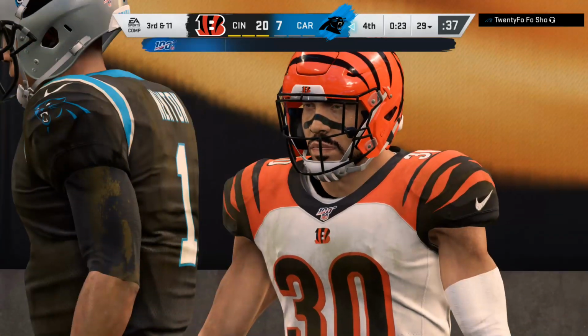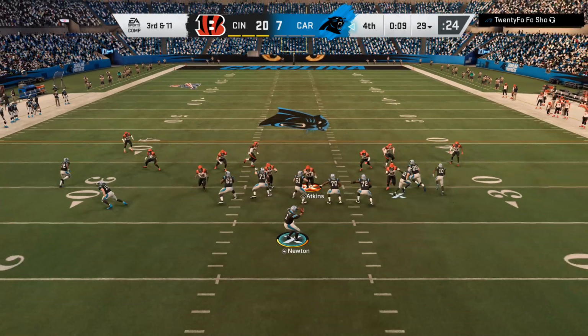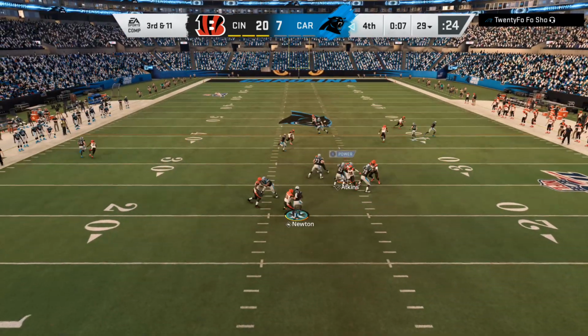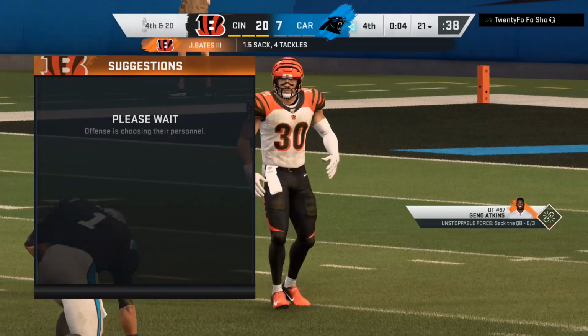Credit the sack to the safety, Jessie Bates. So now Cam leads the Panthers up following the sack. Carolina facing third and long. Oh, the pressure too great, and he goes down once more.